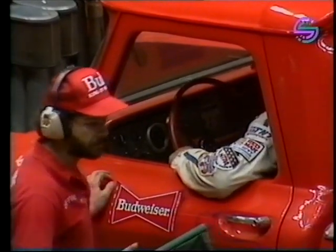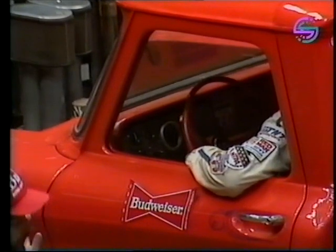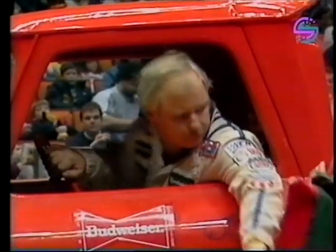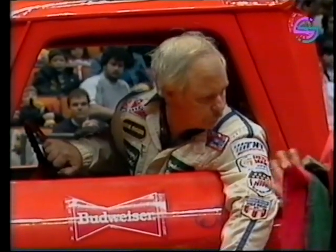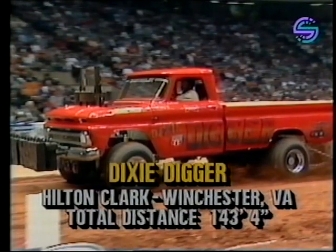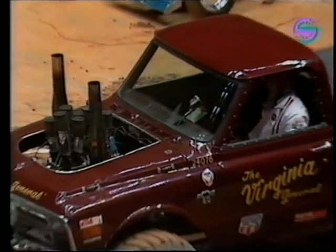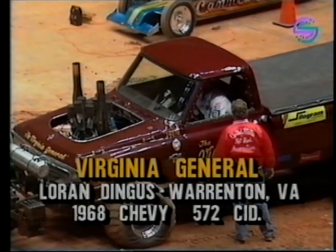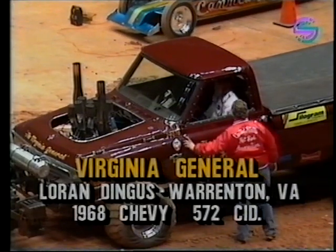The Digger comes back, Dixie Digger, 610 inches. You'd think he could just really knock on the door right behind Rob Perotti. He'll probably end up right there in second place measurement-wise at the current time, but not enough horsepower to get up to that 150 plus. So the tale of the tape on the Dixie Digger, 143 feet 4 inches. Comes up a little short of first place pull by Rob Perotti. A nice job, nevertheless. And the next man to try to challenge that mark is going to be Loran Dingus from Warrenton, Virginia, driving a '68 Chevrolet called the Virginia General.